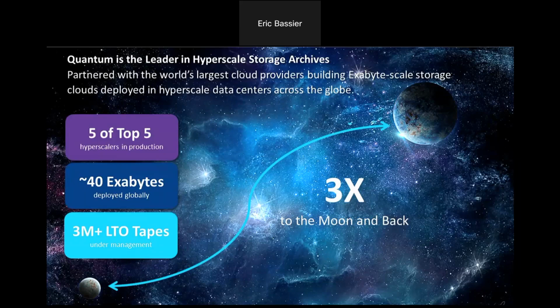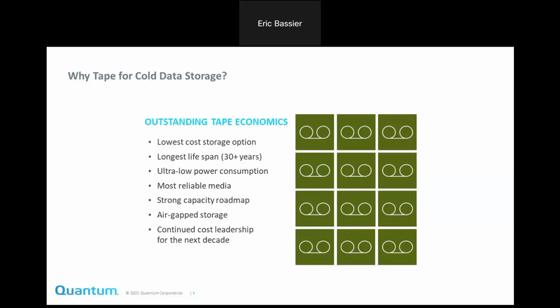And what we're now focused on is how can we take our learnings from that architecture and bring it to the enterprise, or bring it to organizations that have a similar problem and pain point.